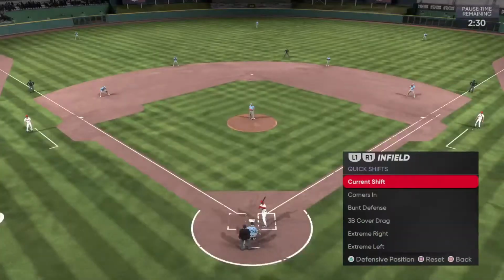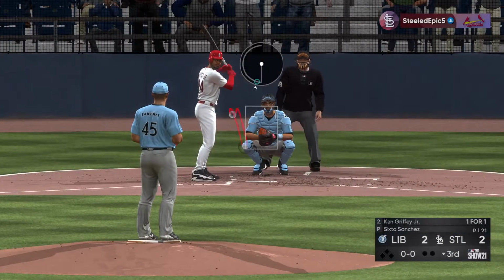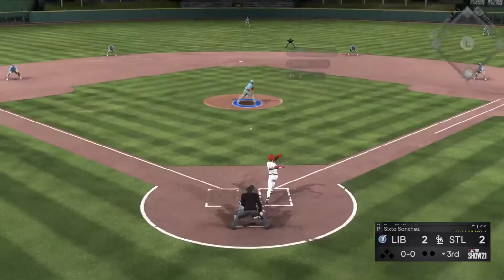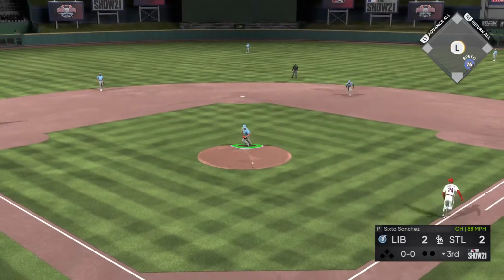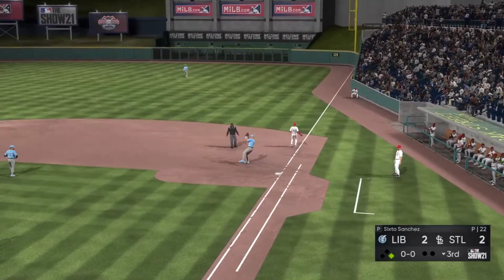Bottom of the 3rd now, and next it'll be the outfielder, Ken Griffey Jr. The left fielder. First pitch on its way. And this will ricochet off of him on the mound. And they'll have no play as he reaches first base safely.